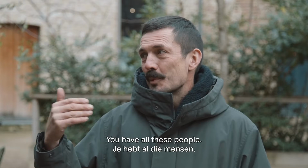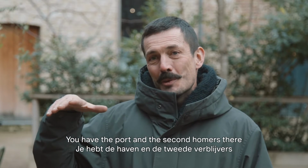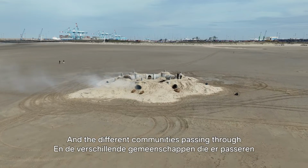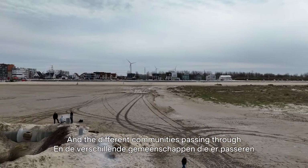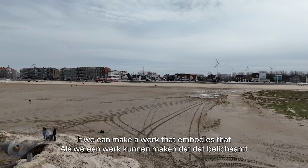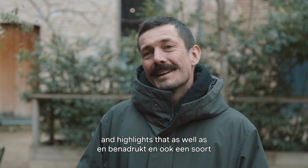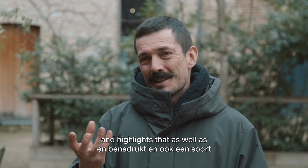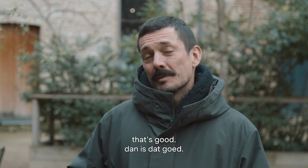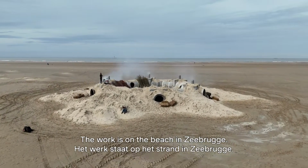You have all these people: they have the port and the second homers there, and the day visitors, and the different communities passing through, and communities that have settled there as well. And if we can make a work that embodies that and highlights that, as well as creating some sort of odd connection, that's good.